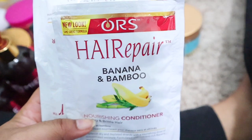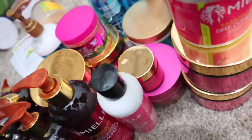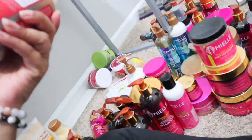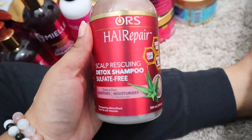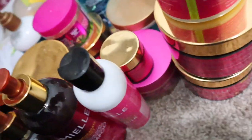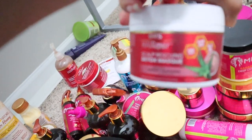Okay, so I have the hair repair banana and bamboo nourishing conditioner. I have not used it, but I can't wait. I've heard some good things. Then I have the ORS scalp rescue detox shampoo. I have not used it, but I can't wait to try it. I have the conditioning cream, and then I have the detox mask.